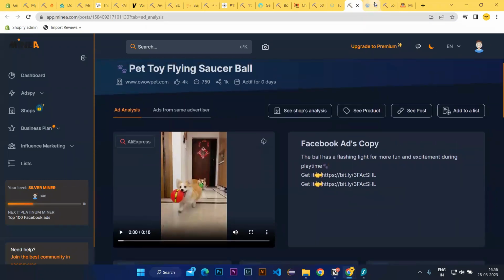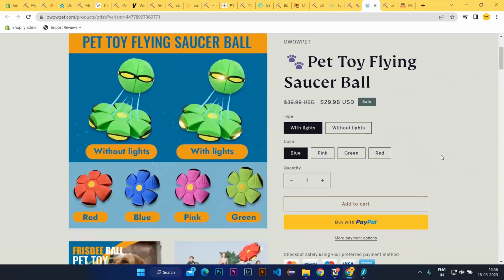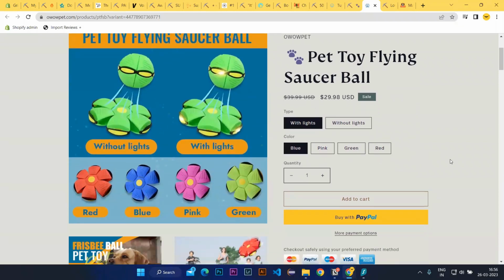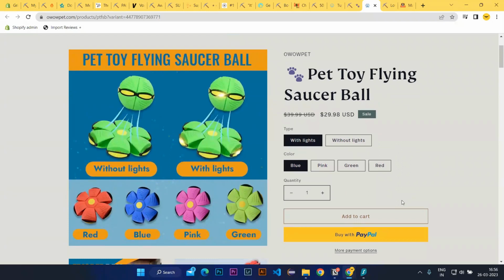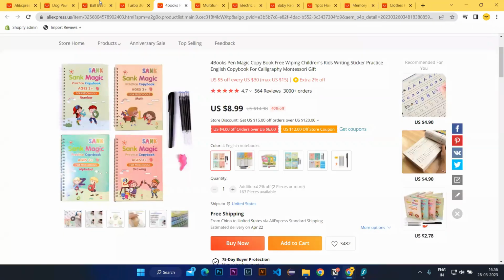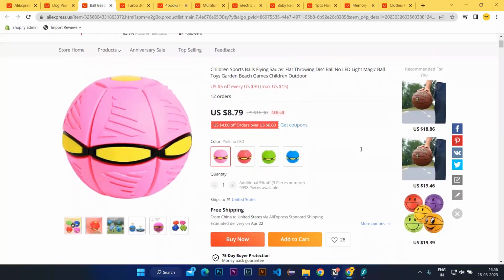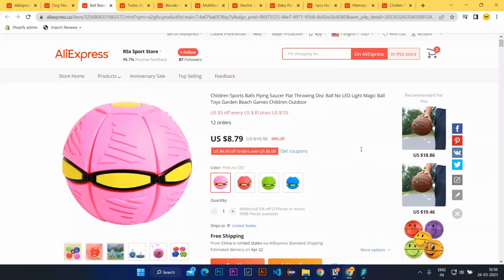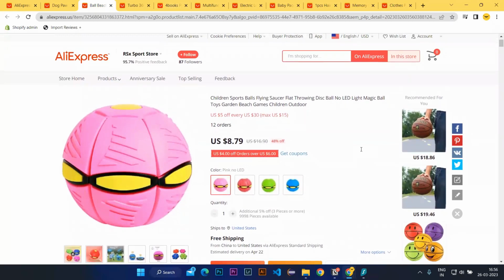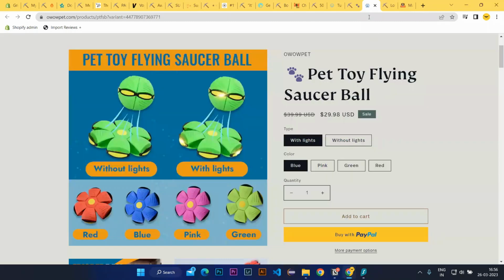And it's a pet product. Pet toy. Okay. It's a flying saucer ball. Yeah, I've seen this product too. But yeah, this product sells. Fortunately, this product sells. So yeah, let's see the supplier you got. Here is the supplier I got. Not bad. So $9 for fulfillment cost, selling it for 30. We have a decent profit. Nice. Yeah, we can shortlist this product.